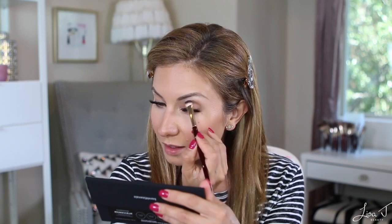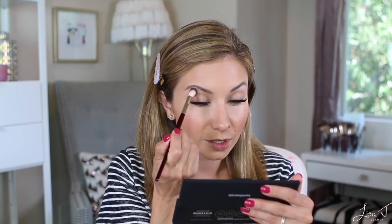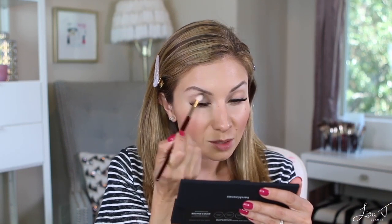This is the tapered shader brush. I wanna show you when I use this 201 blended crease brush, how it applies. Same eyeshadow, but I wanna show you the difference in the brush that you choose. And this applies to any brushes. Obviously, it's not just BK Beauty brushes, but basically the more dense and firm your brush is, the more product it's gonna pick up. So I don't know if you can tell the difference between the two.